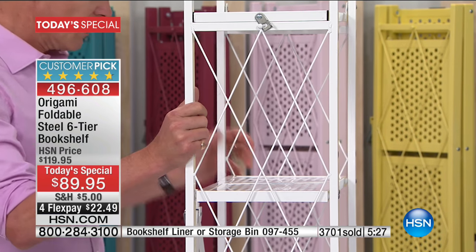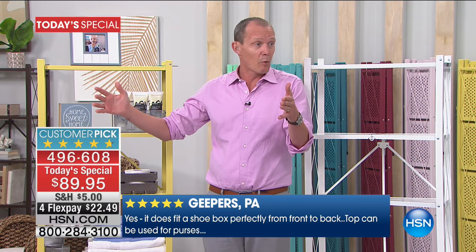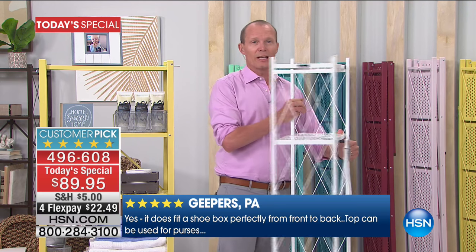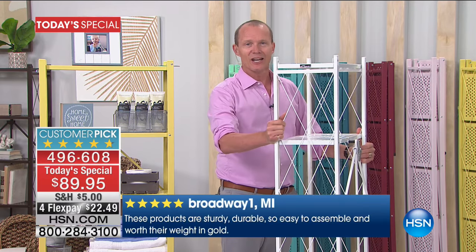So what Tracy said before, if you have a traditional bookshelf that's supposed to take those larger books, it's going to be big. It's going to be wide. So you've still got something here that's only 11 inches wide, lightweight, and yet can hold 420 pounds.